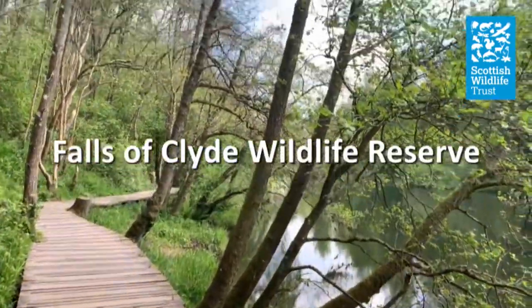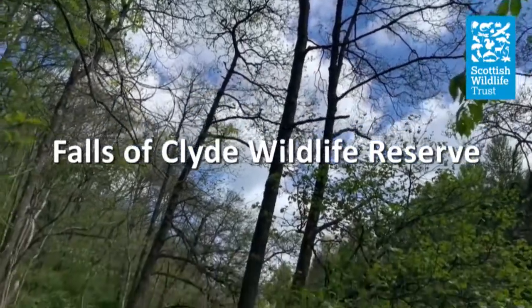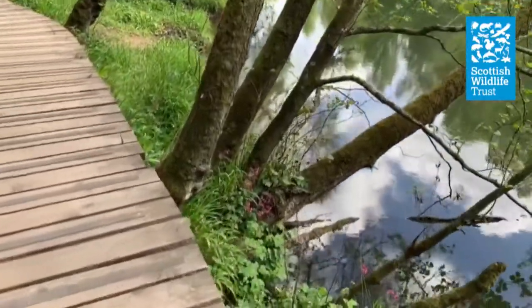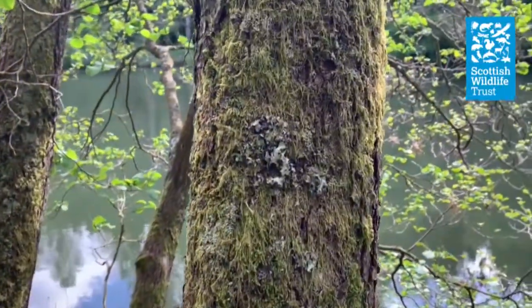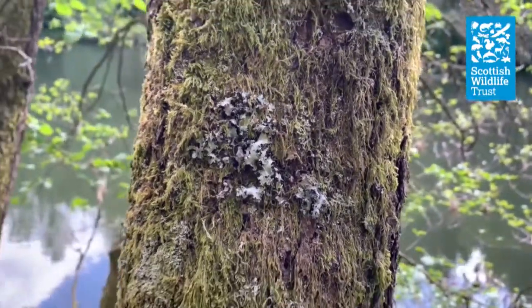My walk's taken me into a completely different habitat now. This is a riparian woodland. The trees round about here love wetter soil. It's always near water as well. Here's an alder, and when you're passing, have a look. You can see a leafy lichen here. Always a great indicator of air quality.